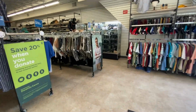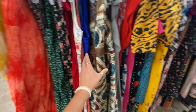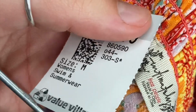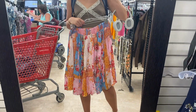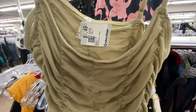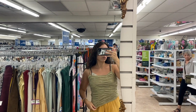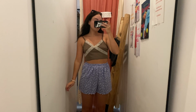I honestly just came into the Value Village because it was so hot outside and I needed to get in some air conditioning. But this one is pretty good. I found some good finds here in the past, and I actually saw so many things from Free People for a really good price. They didn't fit me, they were the wrong size, but they have some pretty good stuff, so it's worth coming by and checking it out. And you don't have to spend very much if you're thrifting things. And there's also a couple of vintage stores in the area on the same street, so there's lots to see.